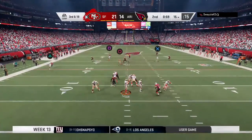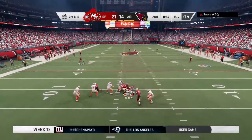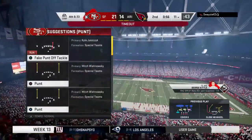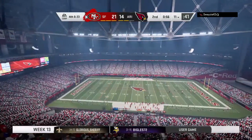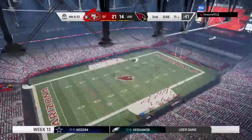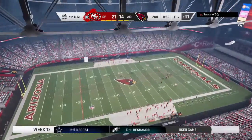Now on 3rd and long, they'll look to throw. Oh, the pressure too great, and he goes down once more. The Cardinals going to use the first of their timeouts as the stoppage will come with a little under a minute to go in this first half.